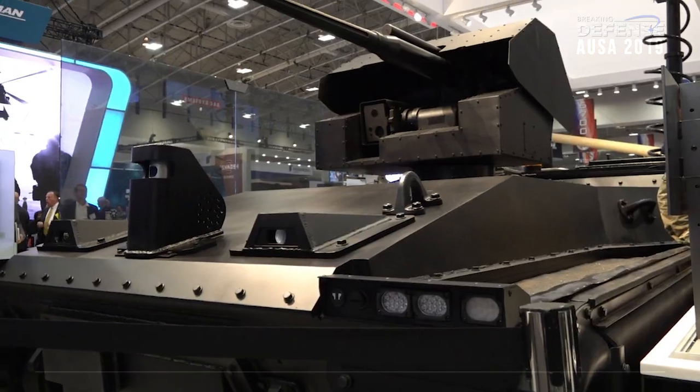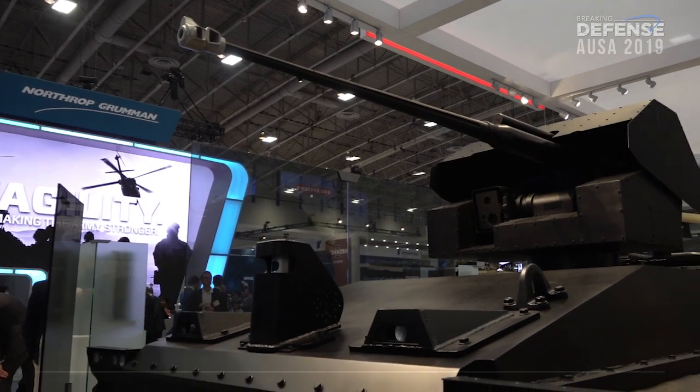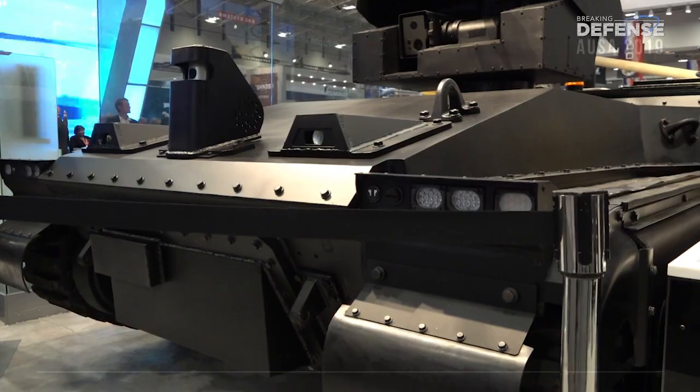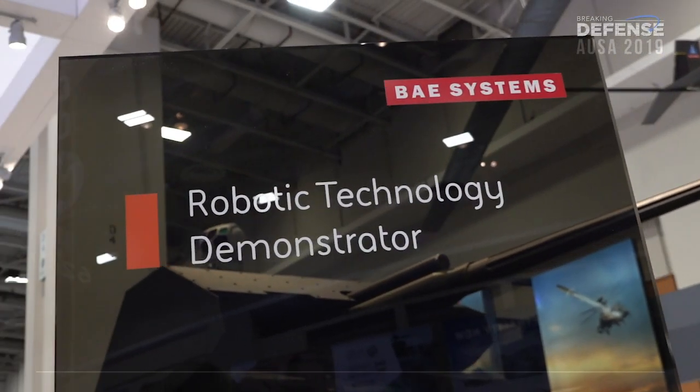I'm Teresa Hitchens, and I am here today at the BAE booth with James Miller to talk a little bit about their robotic technology demonstrator, which is a pretty cool looking vehicle. James, you want to tell me what you guys are doing with this? Sure, absolutely. We'll keep it short. We'll call it the RTD, but the Robotic Technology Demonstrator. Pretty excited to showcase this.